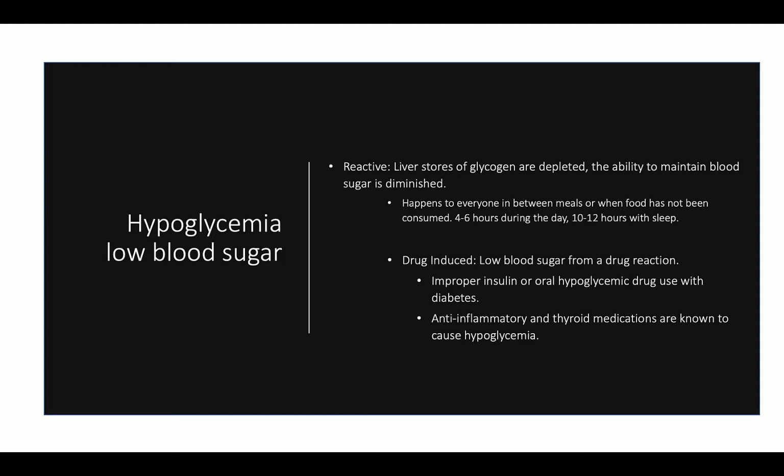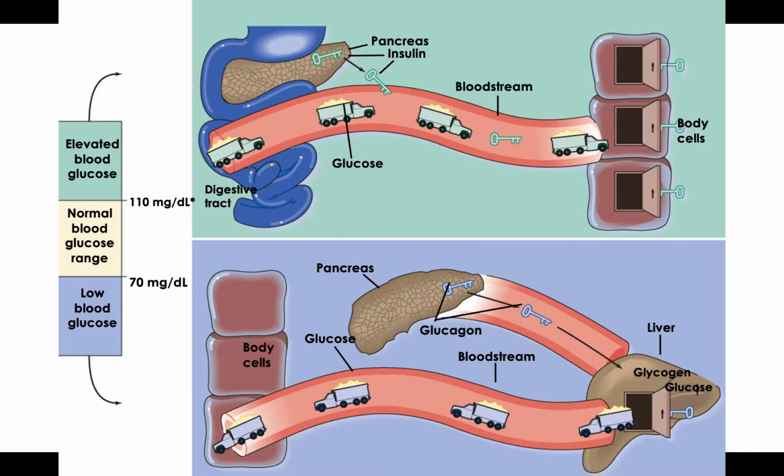If it's too low, you can develop what's called hypoglycemia. This is when blood sugars drop and the pancreas has to release glucagon. Glucagon targets the liver to break down its stored glycogen, release glucose into the bloodstream, and help maintain blood sugar levels in normal range. The opposite occurs when blood sugars go too high and insulin is released, which targets the cells to allow blood sugar into the cell and lower the levels in the blood.